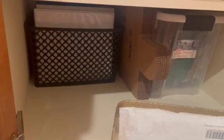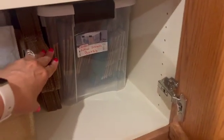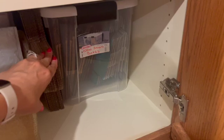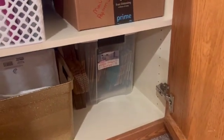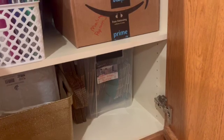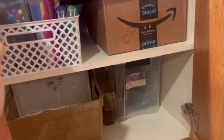All the way back there, those are my extra 3-ring binders. And then I have some new smaller boxes for eBay that are in here that just haven't been used before. They're kind of like brand new. So you can see there is some intermixing, but primarily I have things kind of separated.